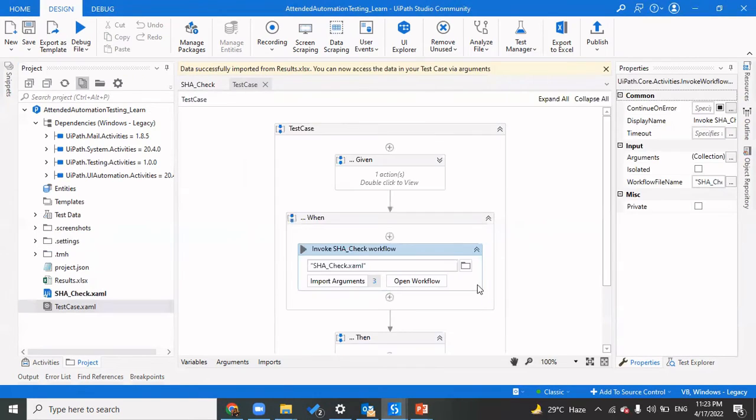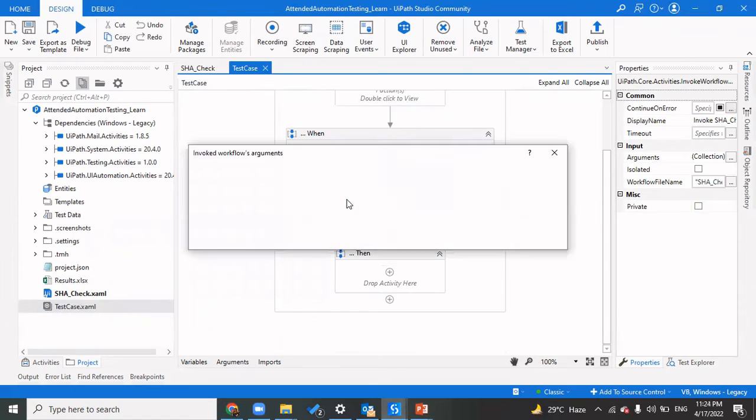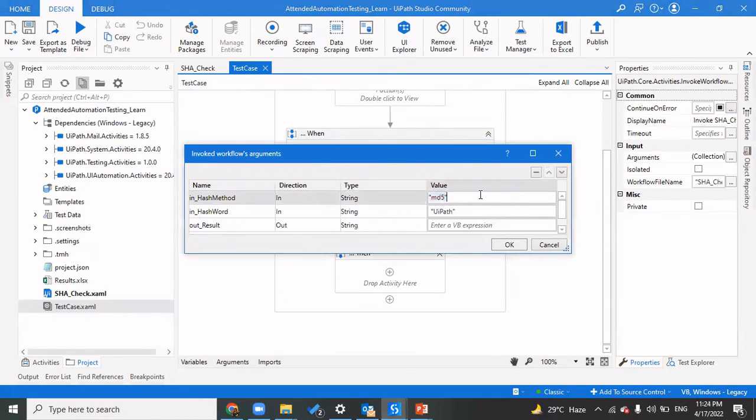So we'll click on import. Once we've imported, you can see it says data successfully imported from result.xlsx. And you can now access the data in your test case via arguments, which means the test case that we just uploaded is now available to us. And what we can do, we can simply use that.